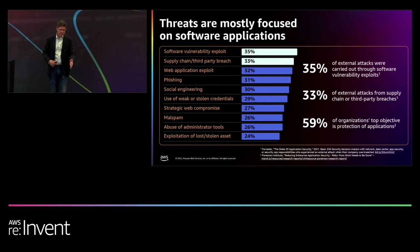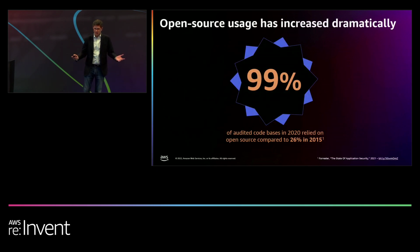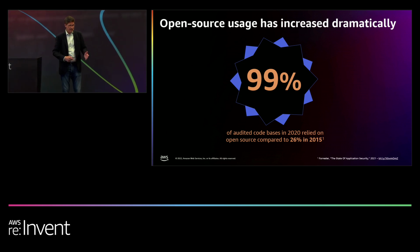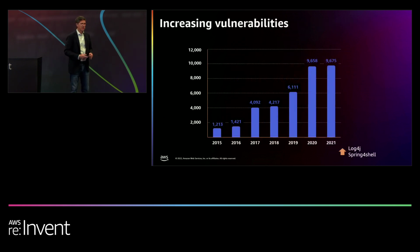And this is the reason why today 59% of organizations' top security objective is to protect their applications. That is way up. That's up 14 percentage points from 5 years ago. What else is in the news? It's the fact that usage of open source has skyrocketed. If you now look across enterprises, 99% of enterprises are going to be using open source, whereas in 2015, the number was 26%. Now, along with increased usage has come increasing vulnerabilities.